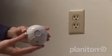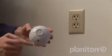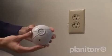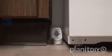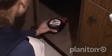Aside from the various traps we just looked at, ultrasonic devices like this one are designed to emit waves that are disturbing to rodents, which eventually drives them away from the home. Just plug it in and let the high-frequency sound do its job. No matter what type of trap you use, place them where you suspect mouse activity, in tight spaces. Behind the refrigerator, in cabinets and pantries, and in garages and attics.